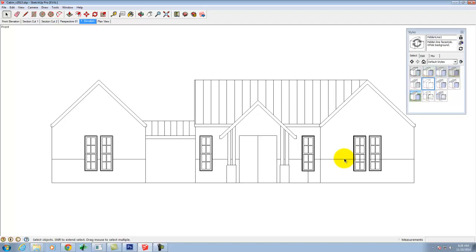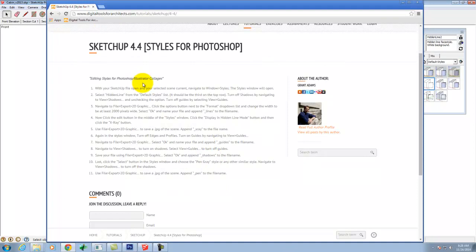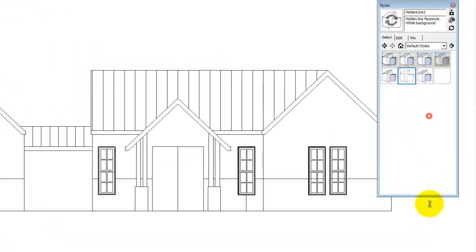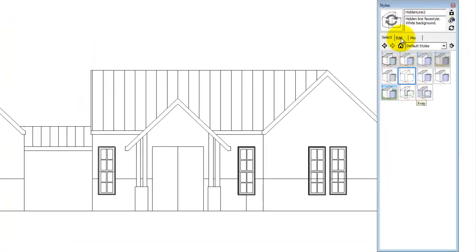All right, so I've done the first one. I can flip back here to double check, right? That's the first one, the hidden lines. The next one is going to be hidden lines, but then we're going to show X-ray. So I'm going to look in the styles window here. I'm going to make it a little bit bigger, and I'm going to click on the edit tab.